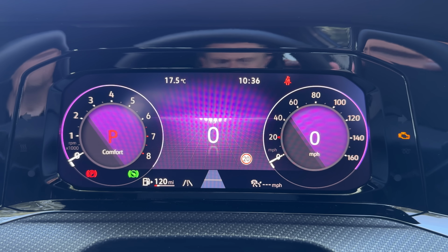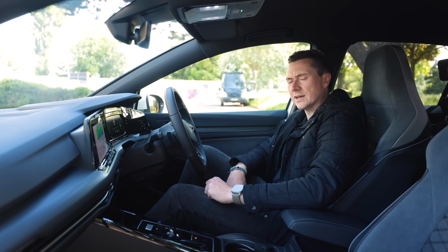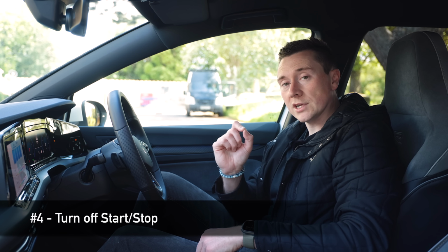Yes, you can literally even go for pink or the classic blue, or fire up with a bit of green. I like that. That's pretty cool. Now some of you may know that one because it might be fairly obvious, but here's something you might not know. What about start-stop technology?